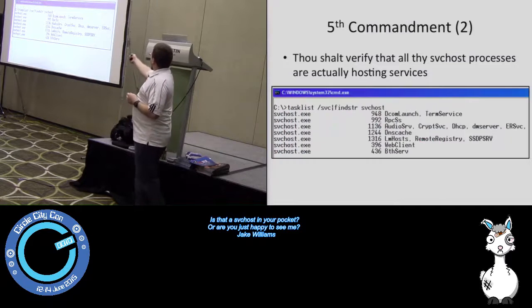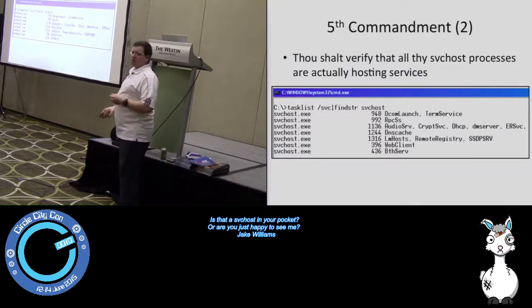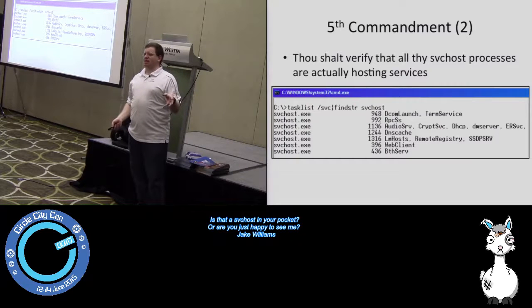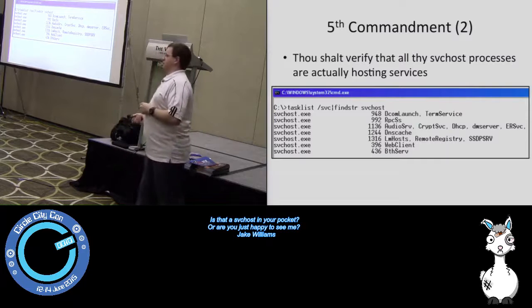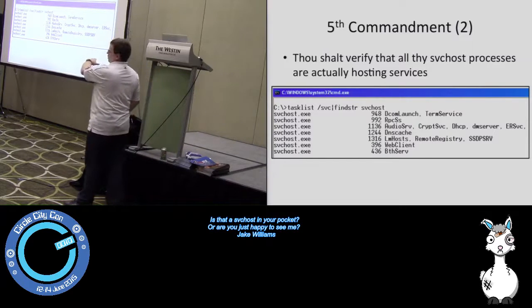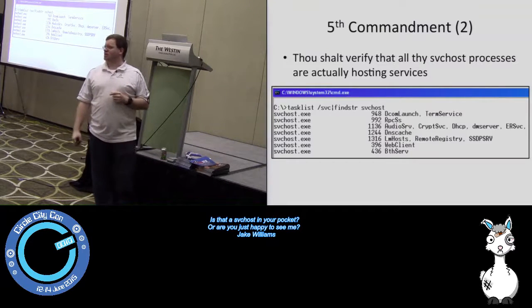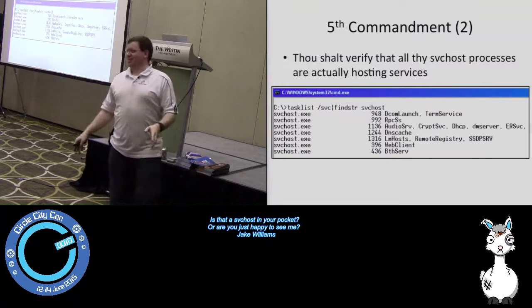So again, we can do the same thing here with live response. It turns out tasklist, a very familiar command to most people, has a secret switch called /svc. And this shows the services associated with every executable running on the system. This is awesome. I use this regularly. And again, this one command alone is enough for you to detect rogue service host processes launched by PlugX. If you take nothing else away from today, this is it, right here.